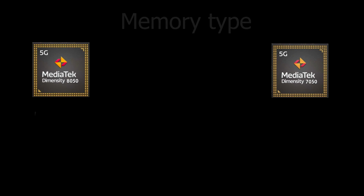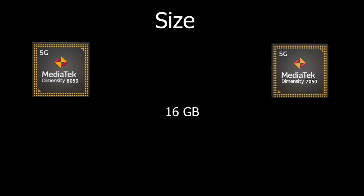Well, talking about the RAM size, in MediaTek Dimensity 8050 you will get up to 16 GB, and the 7050 also shares the similar RAM, which is 16 GB of expandable RAM, meaning the processor has a max capability of 16 GB RAM.